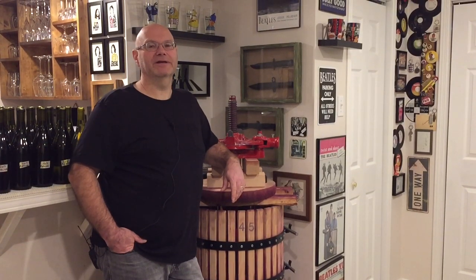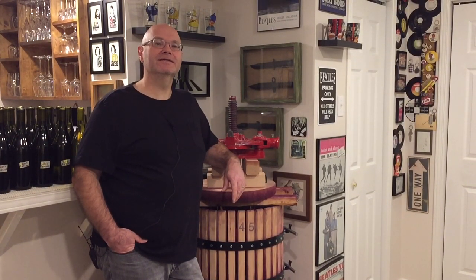Step 5, pressing. After 7 days on the skins, I like to press my reds. We like to get the press, the receiving carboys, and the airlocks washed and sanitized the day before pressing, because press day is a busy day.